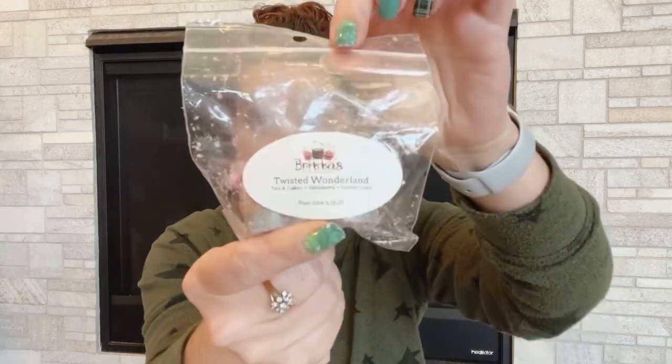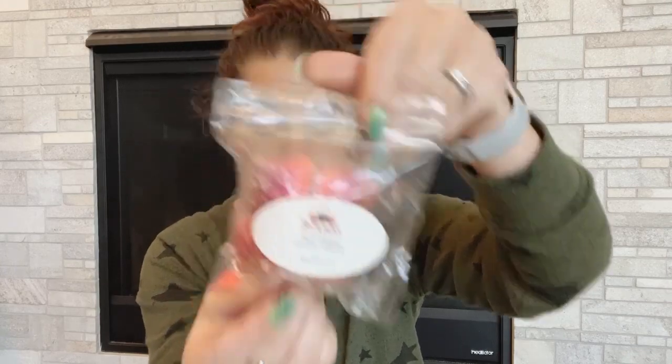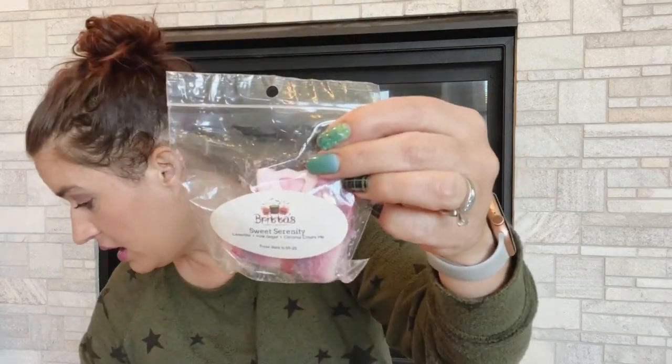I have a little bit left in Twisted Wonderland, which is tea and cakes, blackberry, and lemon curd. This one's amazing. I have Fall Treats, which is cider lane and waffle cone. And some of these I've already cut up. I just haven't used yet. Sweet Serenity, which is lavender, pink sugar, and coconut cream pie. And I think I have 2 of these. Yeah, so I have this one and the full shape still.